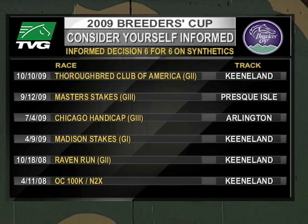And when you look at Informed Decision and her record on synthetics, it's a lot like Fatal Bullet in our discussion yesterday. She's awesome on the synthetic surfaces. She is. She's 6 for 6, and she's been to all the major synthetic circuits around the country. Keeneland, of course, 4 times, Arlington and Prescott. And she will be running late down the lane this weekend against Ventura.